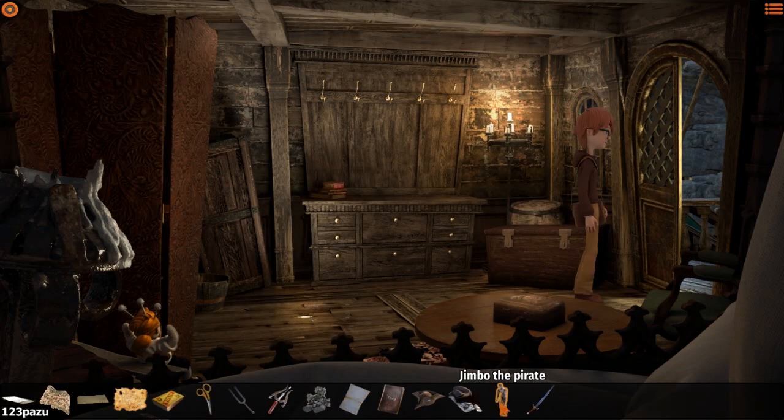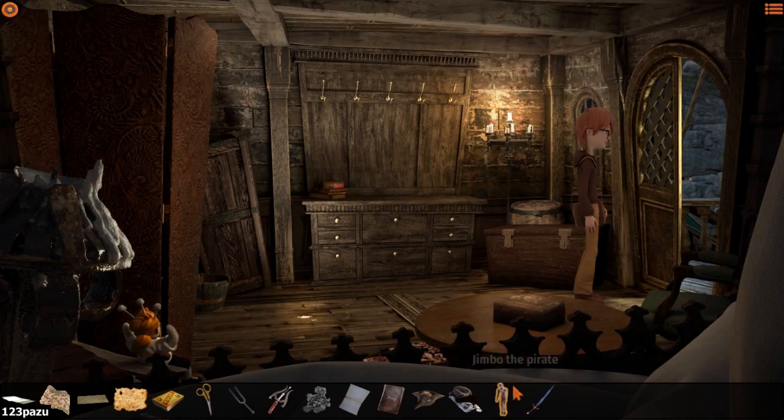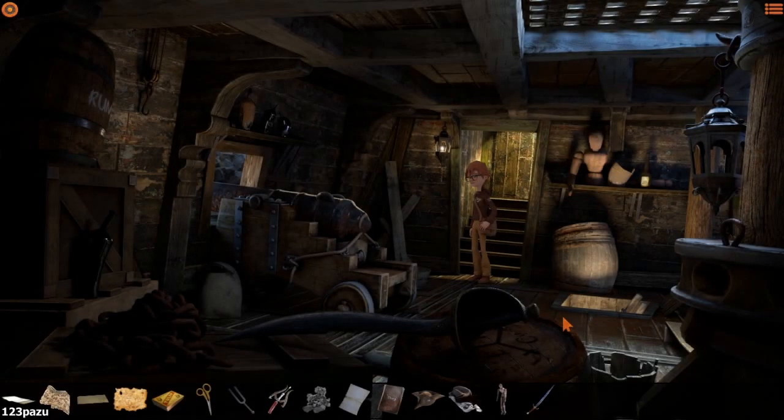So, Jimbo the pirate. Is this really a crew member? The name of the crew member? It's a wooden mannequin. There's an inscription. Jimbo. They used it, together with other mannequins, to make the crew size look its largest. Okay, that's gotta be correct then. Jimbo. Okay, so we got 2 questions here. What about the other ones? Number of battles. Where do I find the answer for this? Number of battles. There's only the cannon in here.